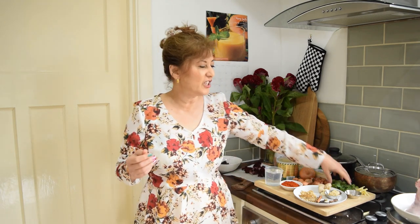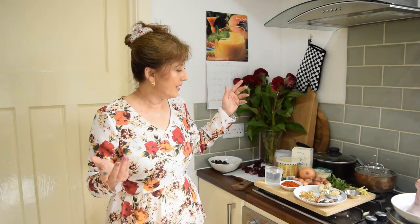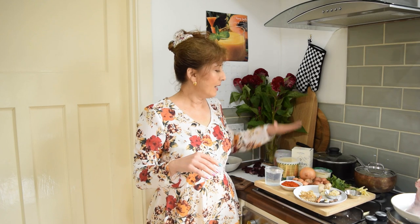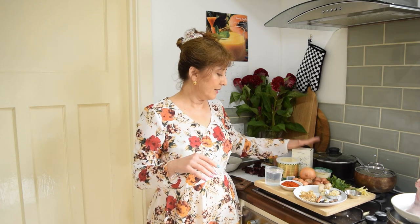And then you could finish it off with a little bit of freshly chopped coriander leaves if you want, cilantro as it's known in the US. And besides that, we've also got some yogurt, we've got ghee, salt, and some water to cook our Rogan Josh. That's it. Shall we get our aprons on?